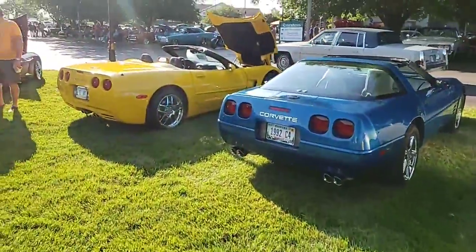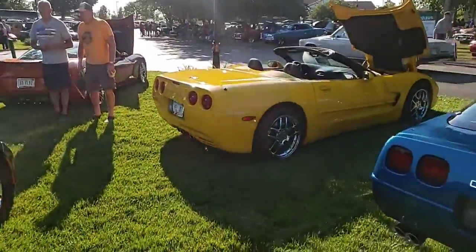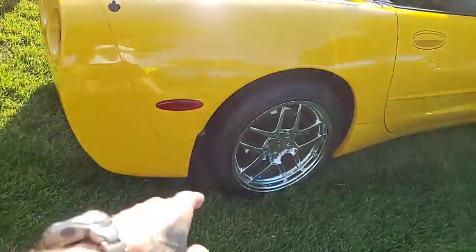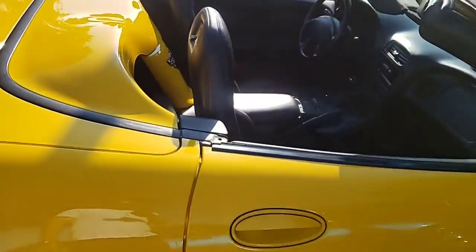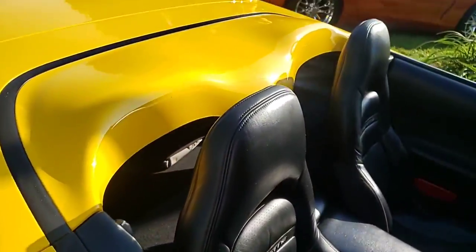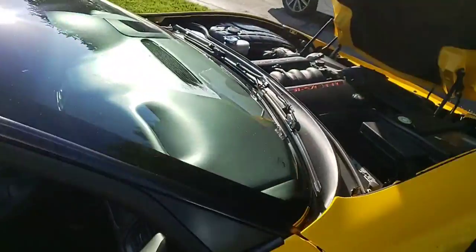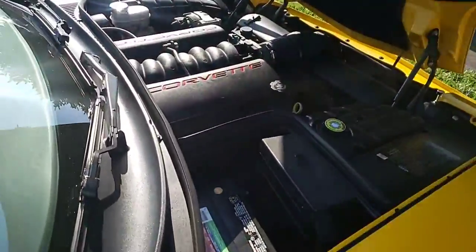Pontiac Solstice. Look at this. C5 Corvette, guys. This is nice. I like this. This convertible is cool. Man, when I was a kid, this car was the stuff. Especially with this fiberglass center here. Man, this was the cool car.